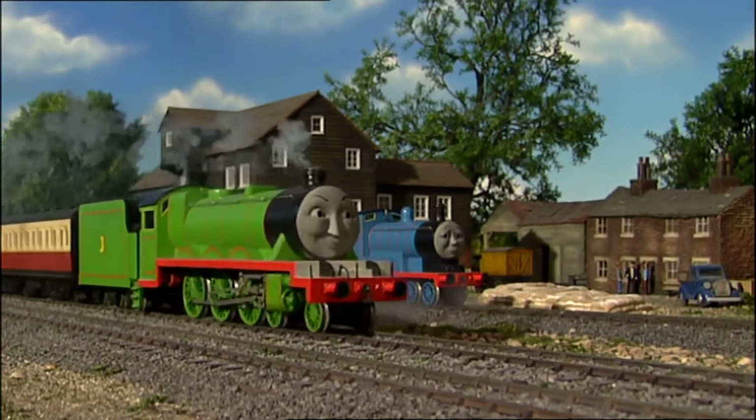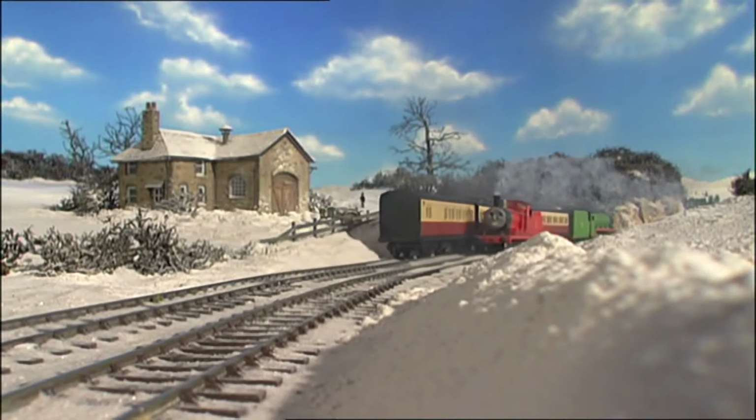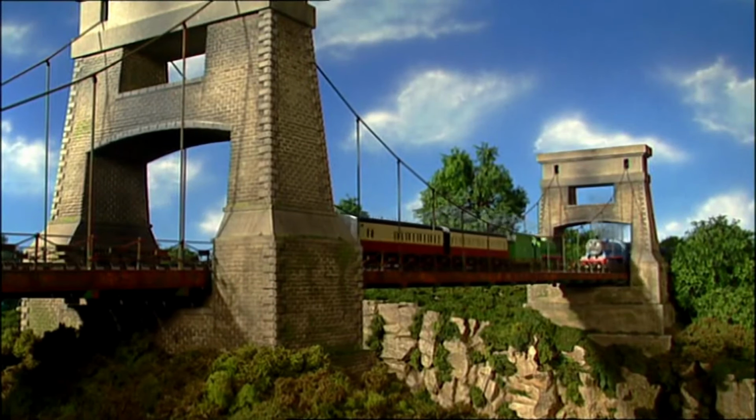But fortunately, Henry is shown to pull coaches just fine in other season 8 episodes and the later Hit seasons.